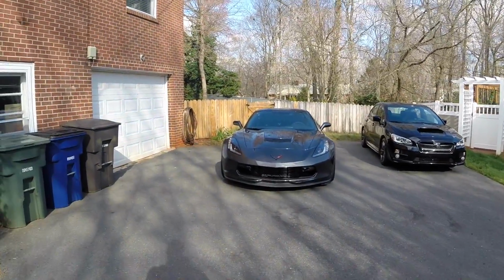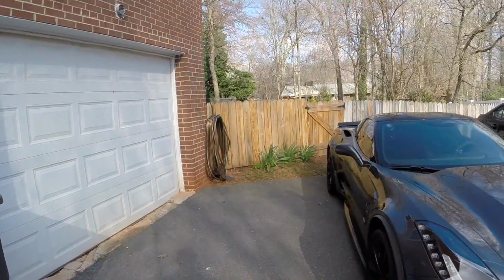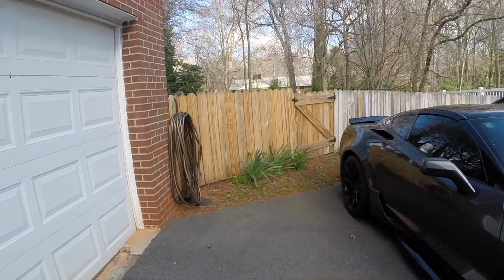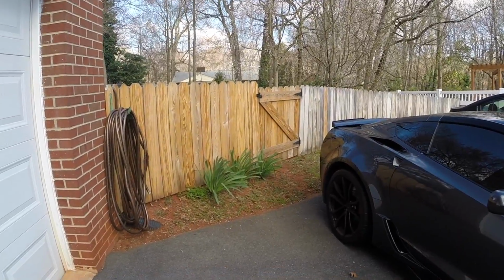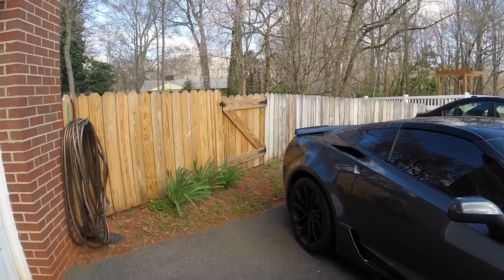And this is my current project right now that I'm working on. And I'm pressure washing the fence here, but I don't have a lot of time. That's part of the problem of having numerous jobs. So I'll finish that at some point.